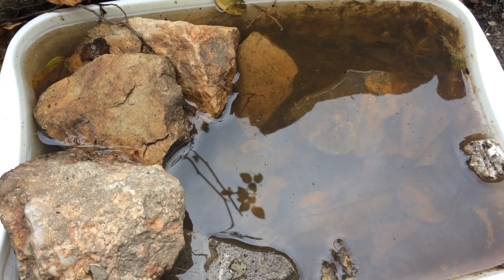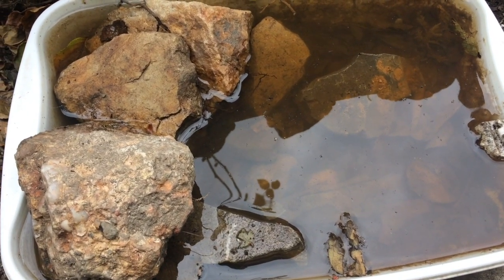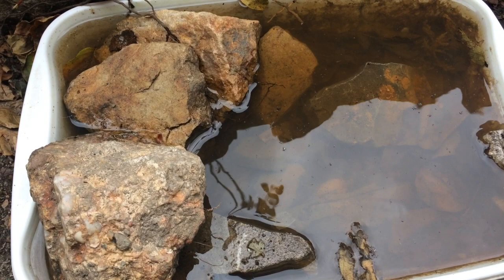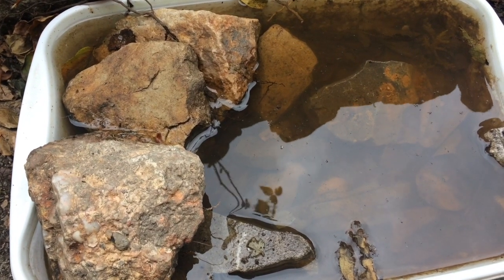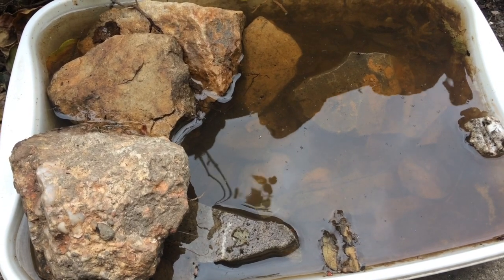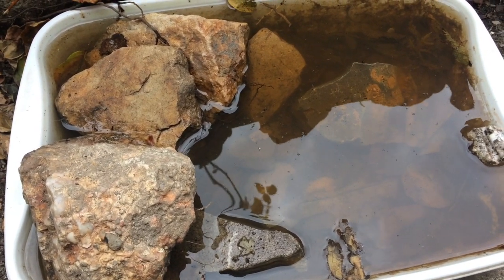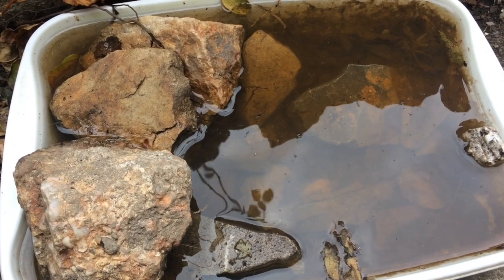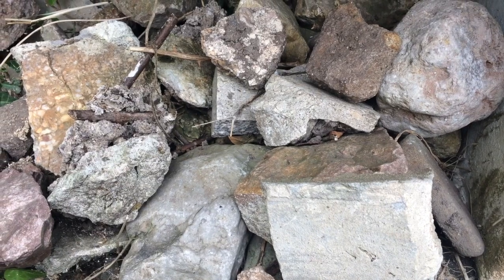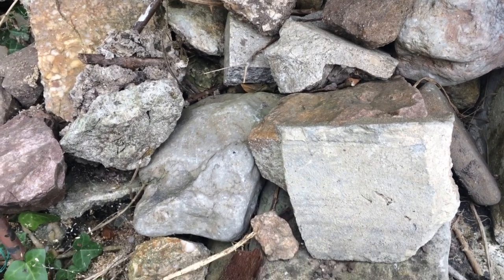Having a garden pond is a really good way of encouraging lots of amphibians like frogs and newts, but also they're great for snakes because snakes like to eat the amphibians. So having a wildlife pond is great to increase the biodiversity in your garden. Reptiles love places where they can bask in the sun, but also places where they can hide.